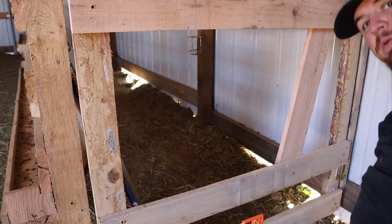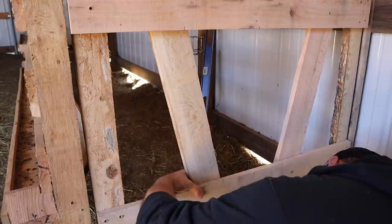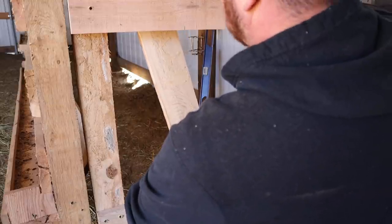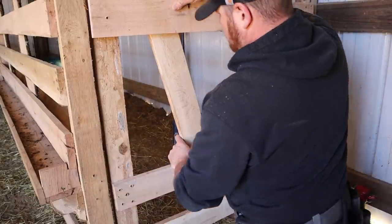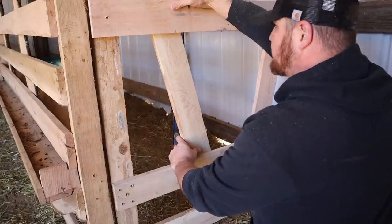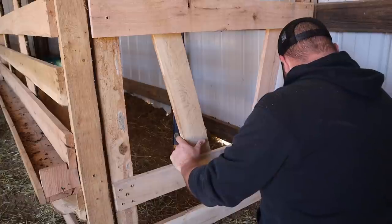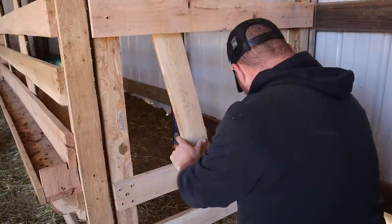Okay, I've got to go cut another board. Man, that looks a lot... that looks way too wide to me, but we'll try it and see what happens.